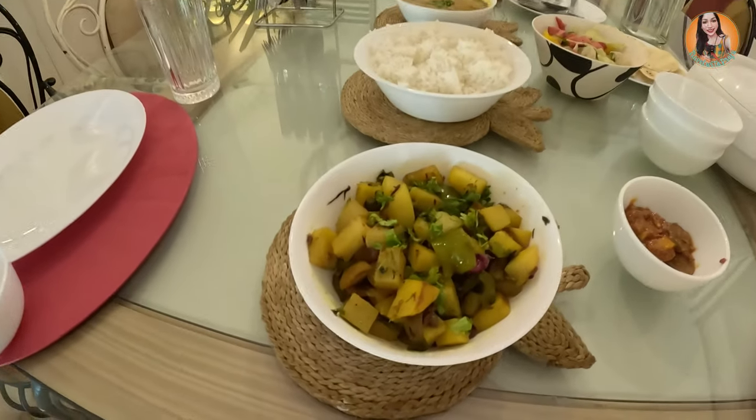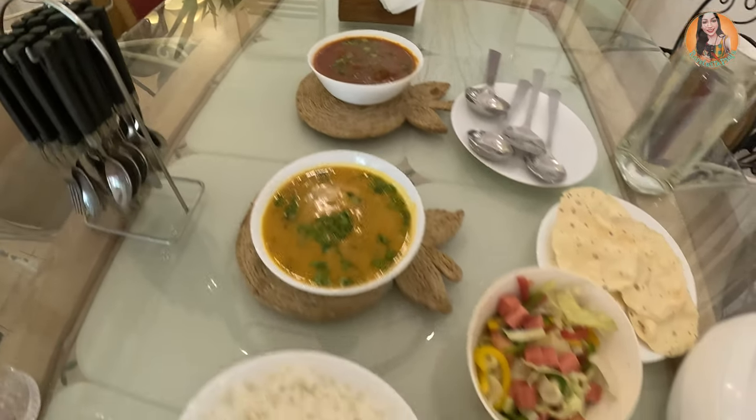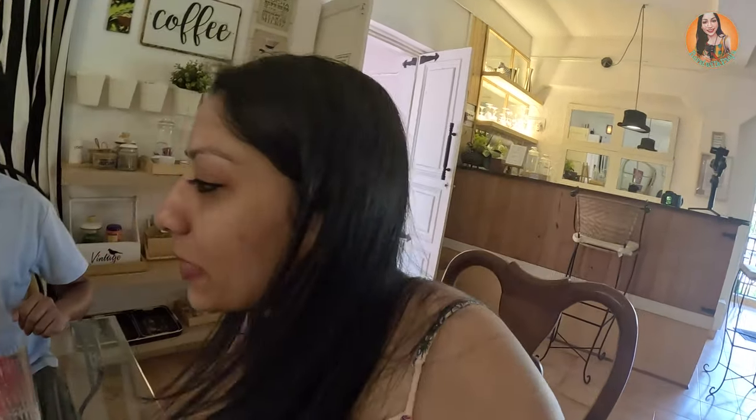So our food, lunch, is served. This is aloo ka sabzi, rice, dal and chicken, salad. Papad, rotis. Let's eat now. So the quantity is for 3 people. Let's see how the taste is.